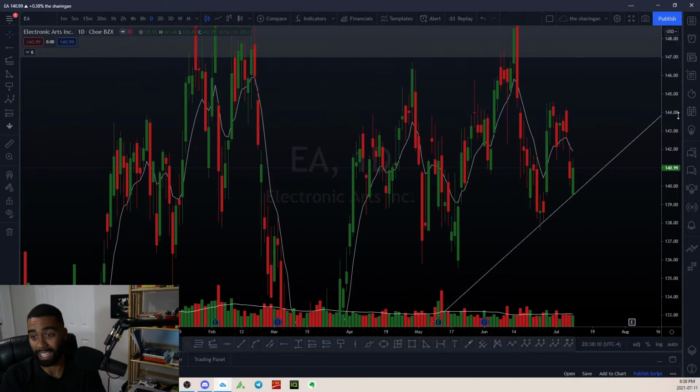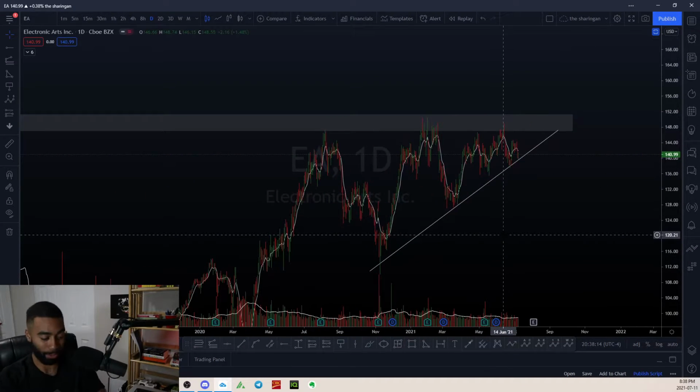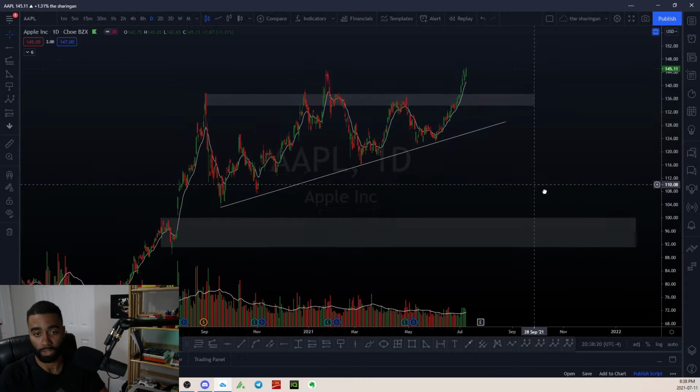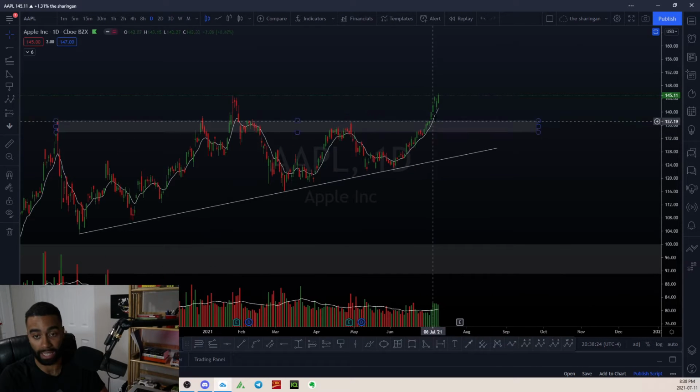So next we got EA Sports. I like this one. I really like this one. I'm going to pull up Apple real quick just to show you. So look at Apple. We have an ascending triangle here, and then we break out, and it's starting to get that nice follow through.